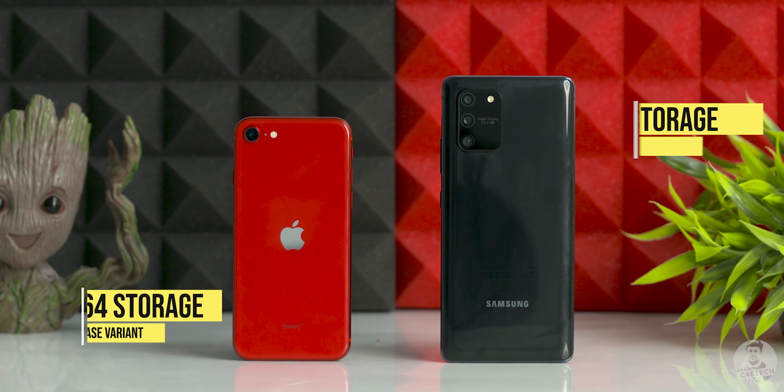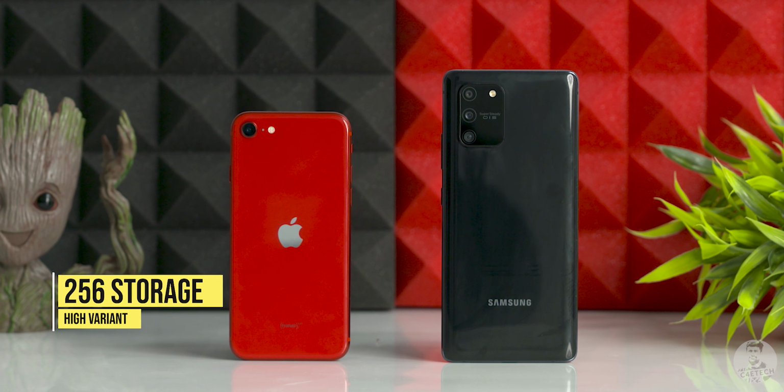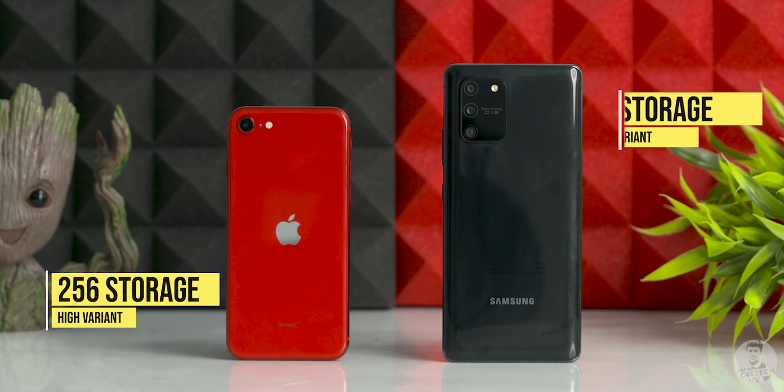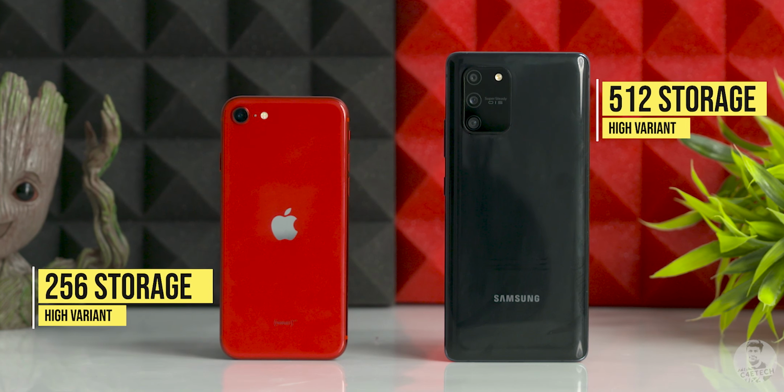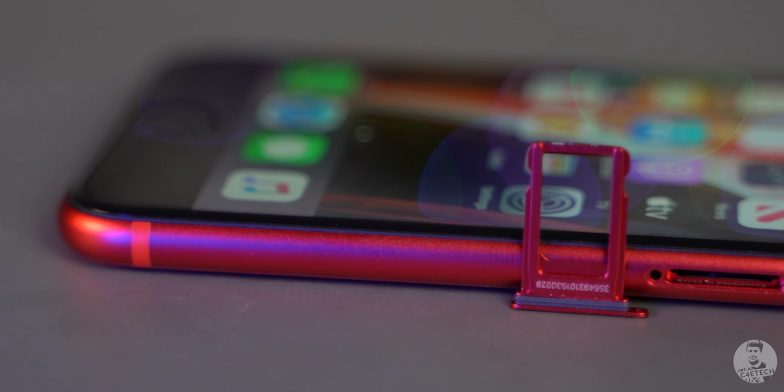We can get a 256 GB version of the iPhone, while the S10 Lite offers a whopping 512 GB. That's half a terabyte of internal storage. We also have micro SD card expansion available through the hybrid SIM slot. No such option on the iPhone though.